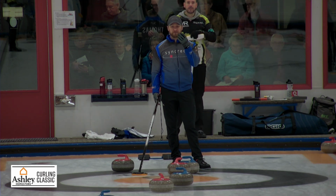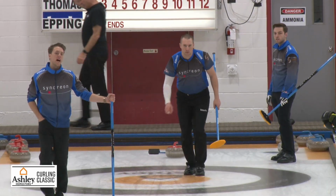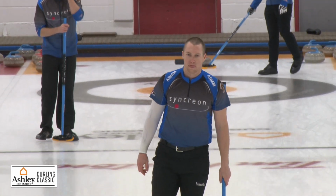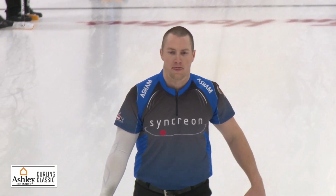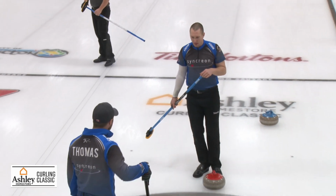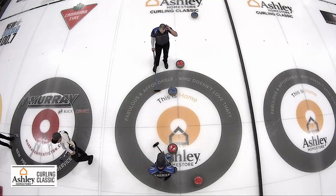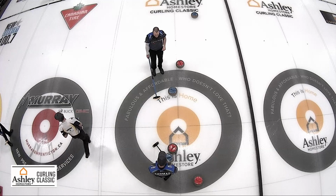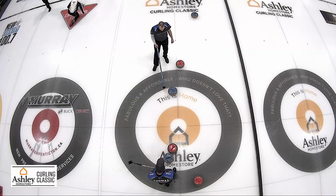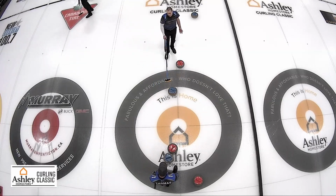You want to come look at it? I don't know. Just looking at the house. I think if we guard, he's probably freezing, no? Yeah, looking at the house here, it would. The one problem Charlie has here, if he throws the out-turn draw on top of his own, he could be setting up his red ones for a double. I think he's considering taking that blue one out.